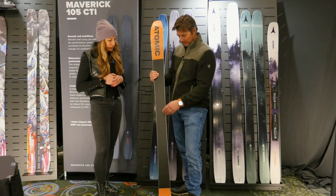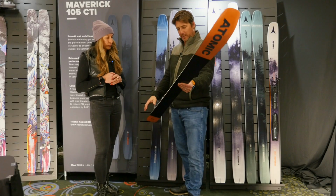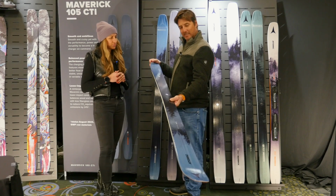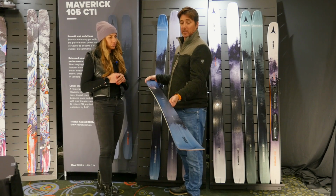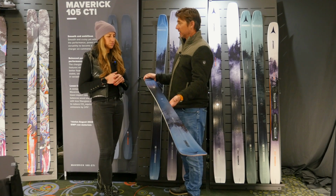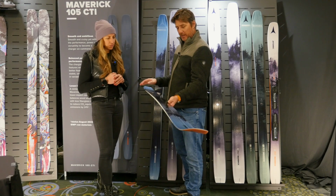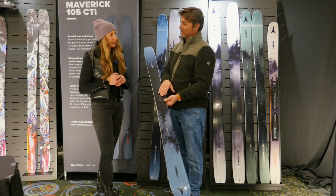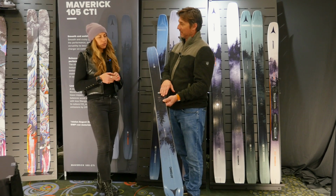Yeah, very cool. What's the kind of radius on these things? Great question. It's 19 is the radius on this. Okay, so like a little above a town league ski. It's kind of a bigger turn. Bigger turn. Yeah. More GS style. More GS style. And then obviously it's got these still, do you mount it true? For Maverick, for sure. Yeah.